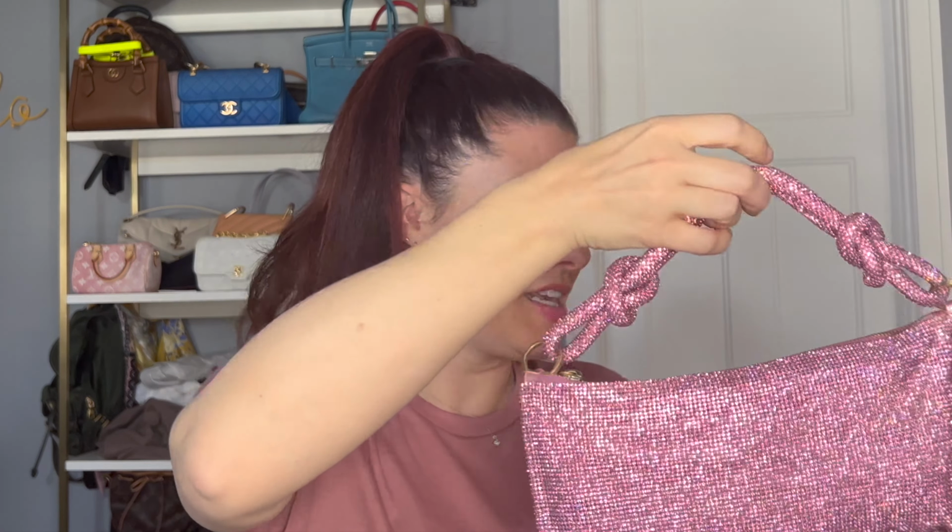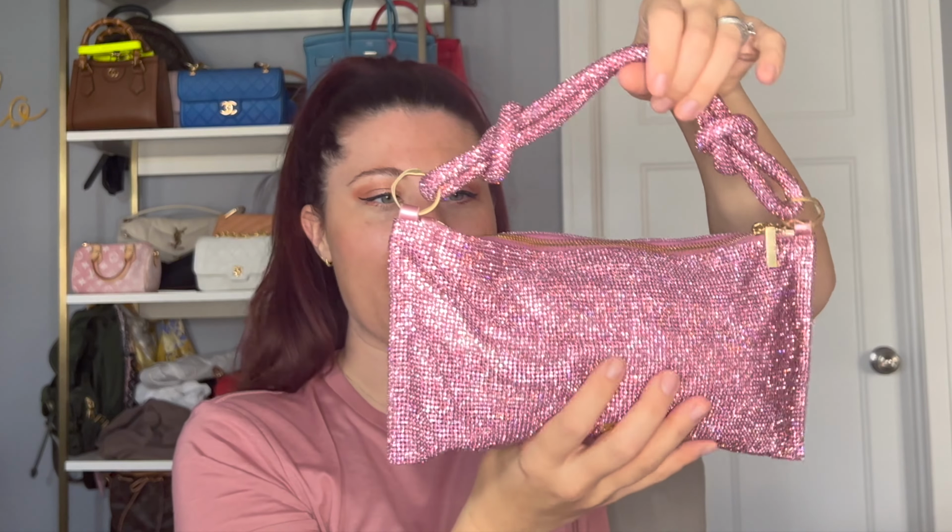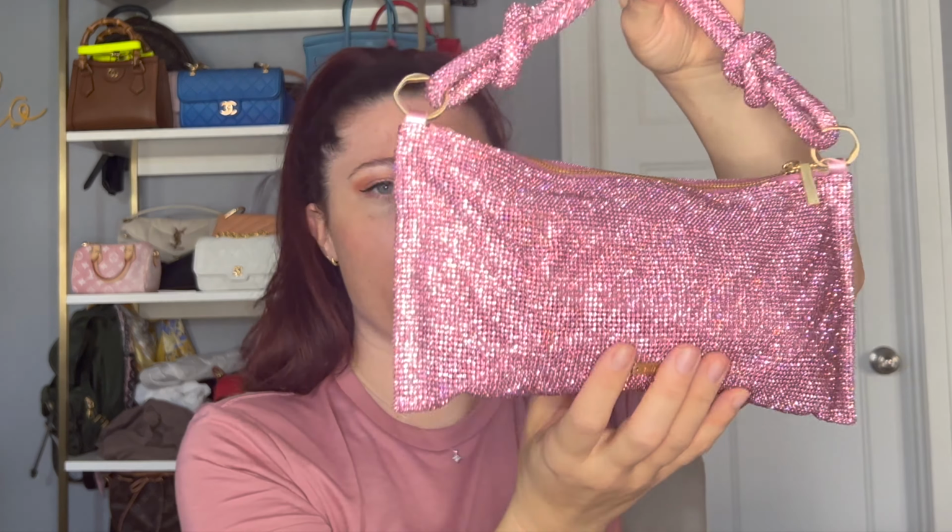So this is the Cult Gaia logo black clutch. And guys, it is beautiful. There are rhinestones all over this thing. And I got this bag for under $370. Usually retails, I believe, a little over $400 for this bag. Oh my goodness, let's open it up.